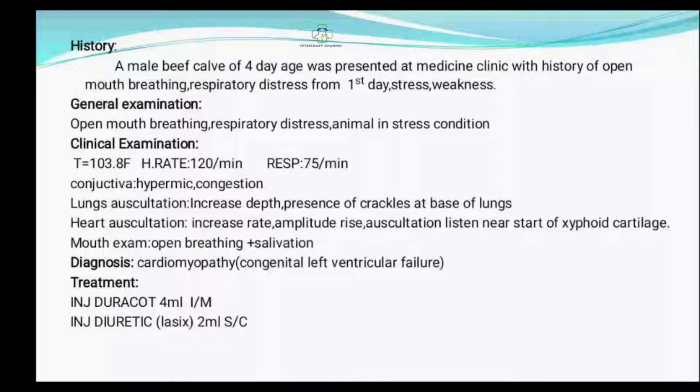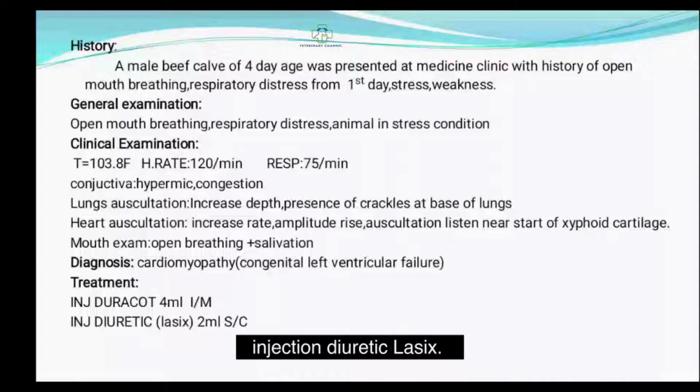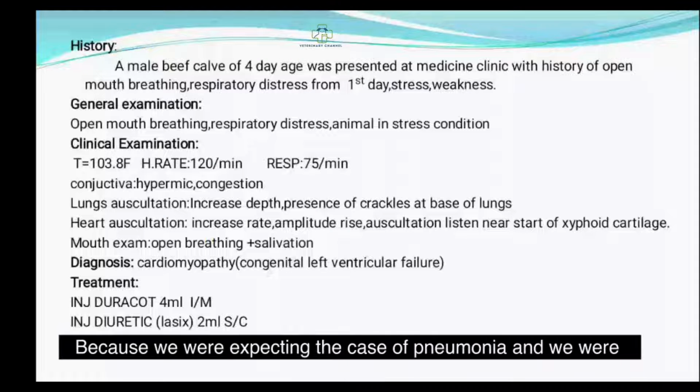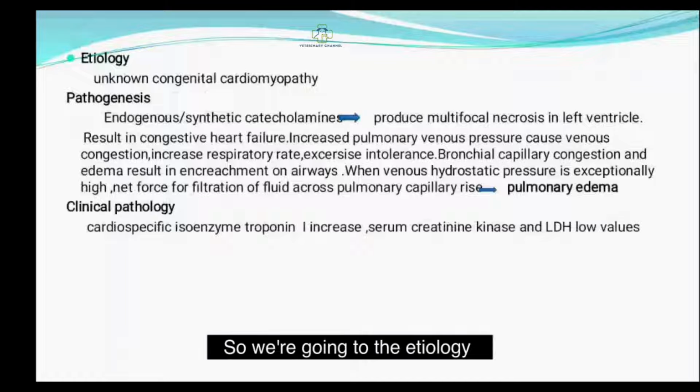So the treatment for this is Duracort 4 ml intramuscular and an injection of the diuretic Lasix, because we were suspecting pneumonia and we were expecting fluids in the lungs. So we go into the etiology.